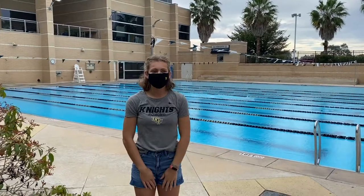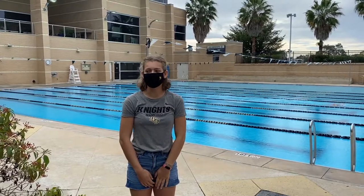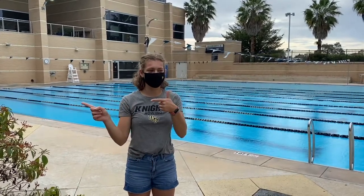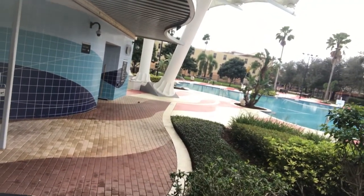Hey guys, I'm Ania, and I'm here at the lap pool, UCF's heated outdoor pool right next to the RWC, and I'm going to throw it over to Lindsay at the other pool. And I'm at the UCF leisure pool. One awesome thing about being a Knight is having access to this really great pool right on campus. And there aren't a whole lot of schools where you can go swimming year-round, including the months of January and February. So this is a really great place to come and hang out with friends when the weather is nice and you have some free time.